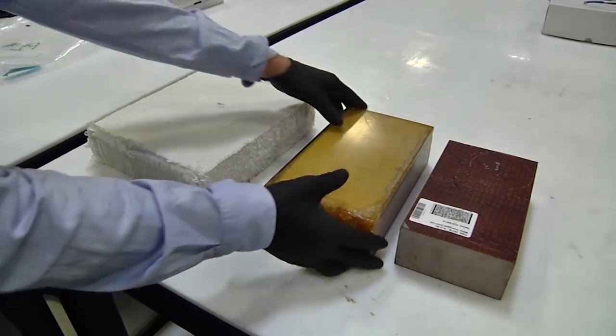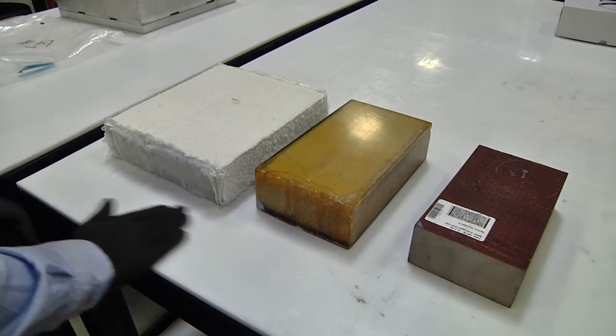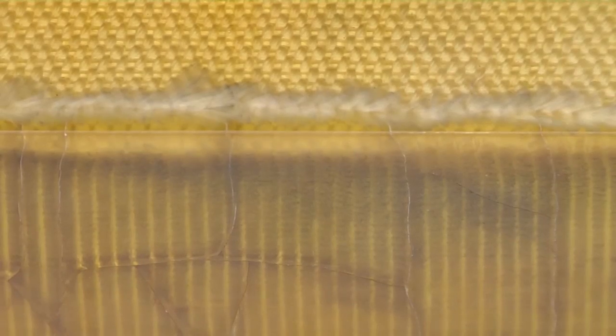But that created problems for the next stage, which was the infusion process. The second challenge was the fact that, inherent to the stitching process, each preform is a little bit differently shaped. So it makes managing the flow of the resin challenging.